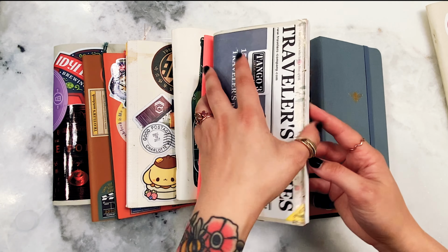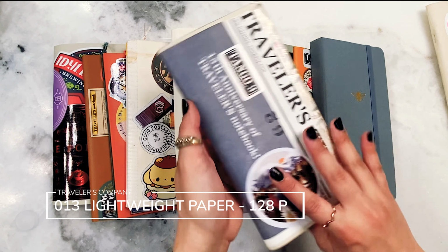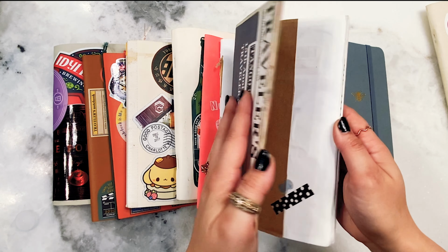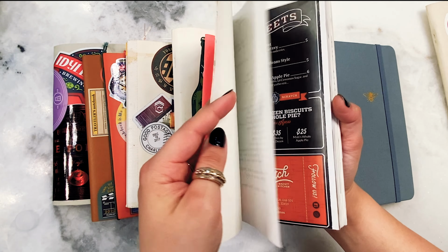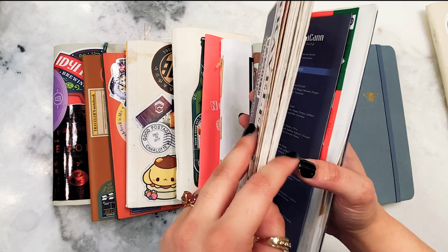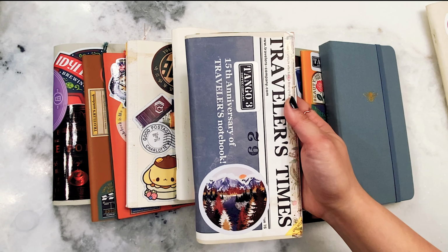Next up, we have this one here. This is also a lightweight insert. I covered it with the Traveler's Times, threw on a couple of stickers, one back here also, and washi the edge because it started coming off with the amount that I had to open it. This one, very similar, lots of journaling, some sketching, and some tip-ins. This one started in the end of January and went until about March.